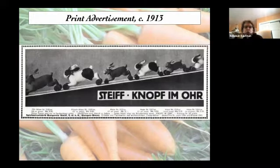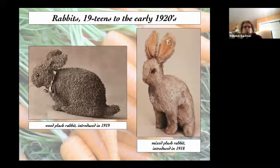Here's a print advertisement from the 1910s. You're going to see those wonderful running rabbits. So the 1910s to the 1920s, what happened in that period? There was also a period of economic downturn and industry and material shortage, resulting in what you see here on the left: in 1919, a wood plush rabbit was introduced.